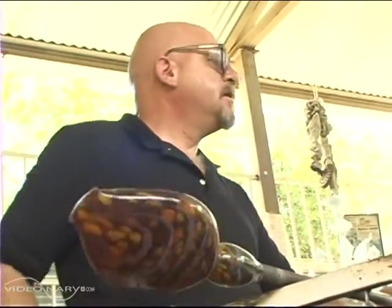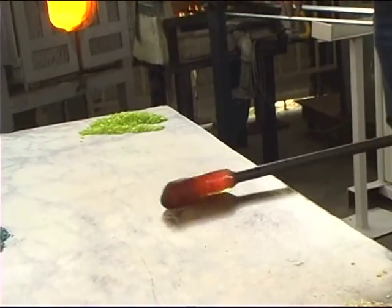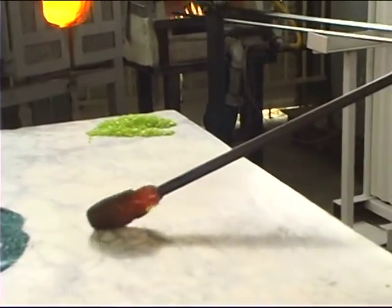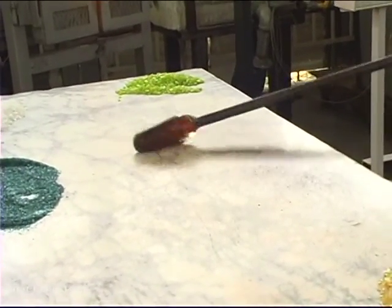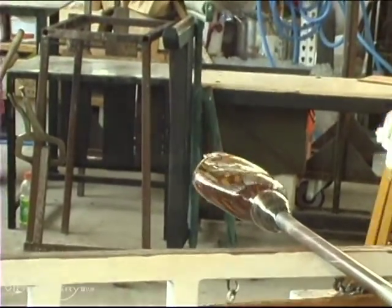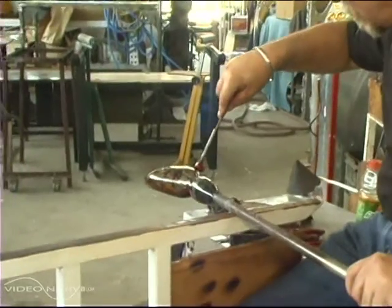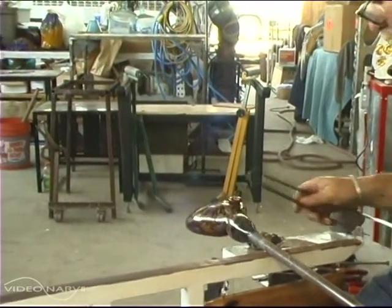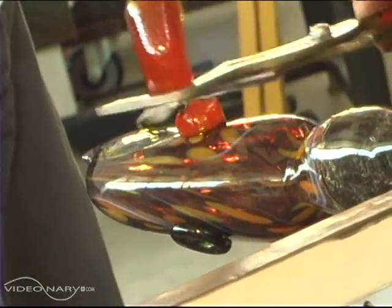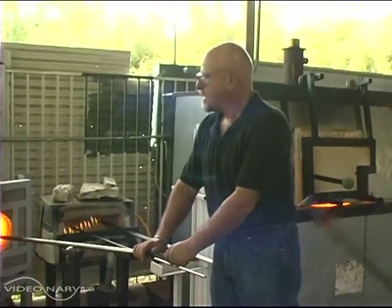So now he's got a top and a bottom. I'm ready for the eyes whenever you are. Now we're gonna put the eyes on. Going back and reheating it and getting it hot, soft, and malleable.